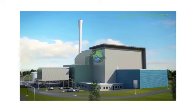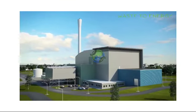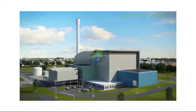Have you ever wondered what goes on behind the scenes at a waste-to-energy facility? Here's your chance to see the science behind the stack.